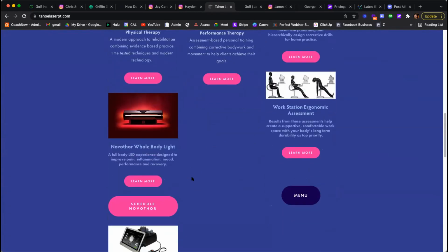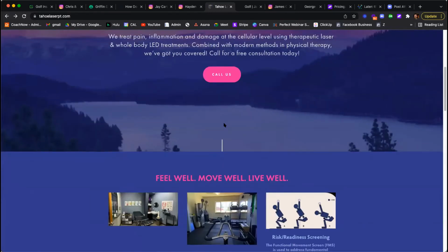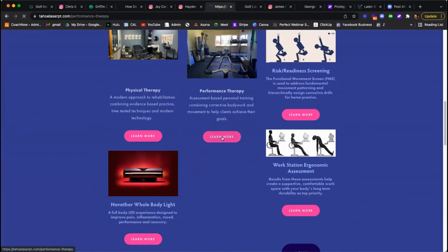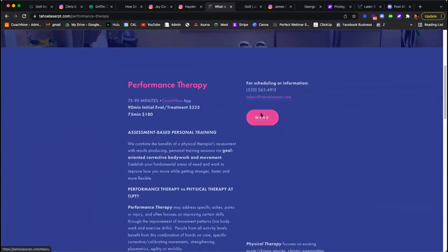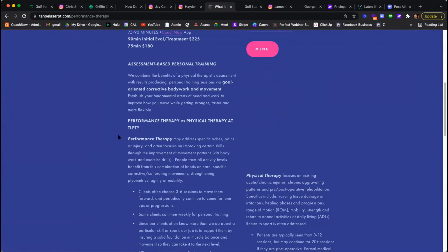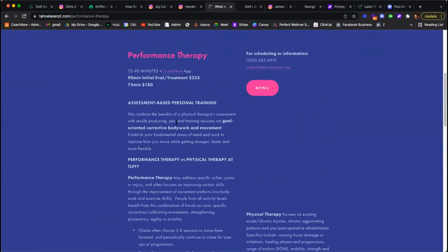And then if I click into learn more just on the physical therapy, let's actually go back to the performance therapy. Okay. So for scheduling, you're going to get in touch there, assessment-based personal training, performance, and you can see how it's kind of broken out a little bit here too. And you can see using CoachNow, which is great. This links to coachnow.io. Really no reason to link outside of your landing page to talk about CoachNow.